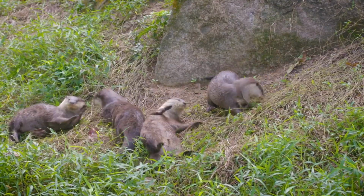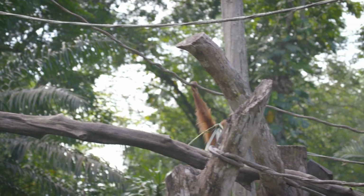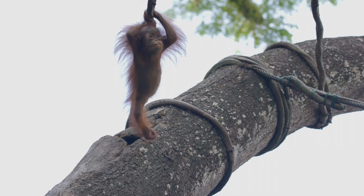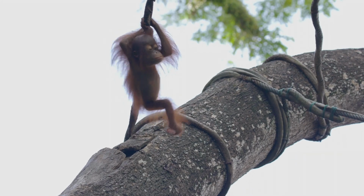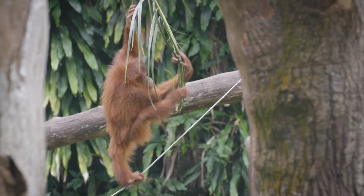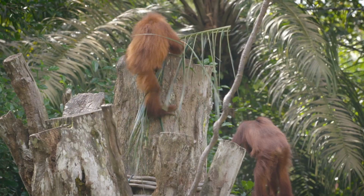And while the otters have the ground covered, the orangutans thrive up high. Swinging from branch to branch, they keep an eye on everything from above. Even the youngsters are learning the ropes. But some orangutans are clearly more interested in other activities.